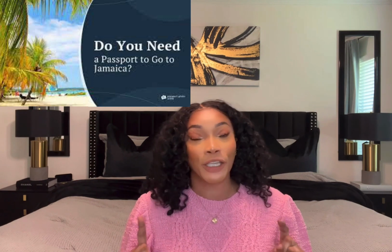Passports. Yes, you need a passport traveling international. Jamaica's international, get a passport if you want to go to Jamaica. Let's talk about confirmations. This is regarding your flights, your resorts, your ground transportation to and from the airport. Be sure to have all your confirmations prior to traveling. Make a copy of them. Bring your confirmations along with you. This is a tip so that you can be sure that what you booked is what you receive.